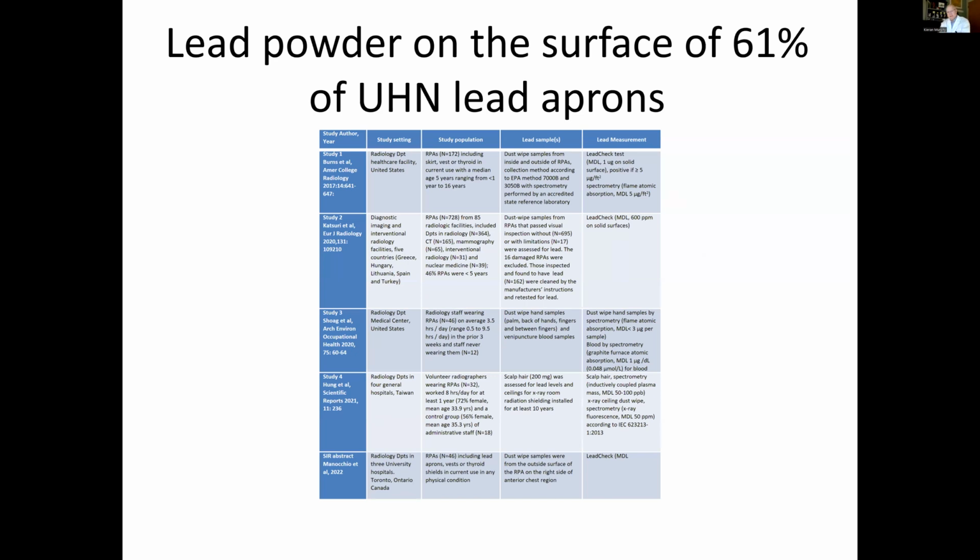We think our lead protects us. I did a fun study with my students. We checked our lead aprons to see if there was free lead on the surface of the aprons, and it turns out that there was. 61% of the lead aprons at University Health Network Toronto have lead powder on their surface. There are 5 papers on this. We've published ours, including the other literature, as a sort of a review paper in the Journal of Vascular and Interventional Radiology in May last month.